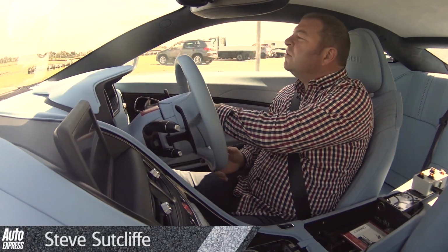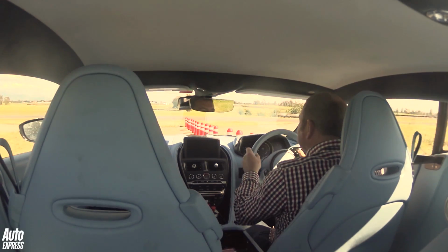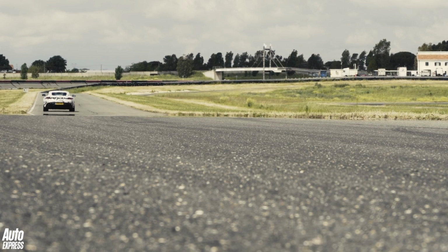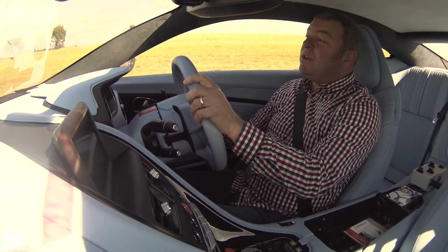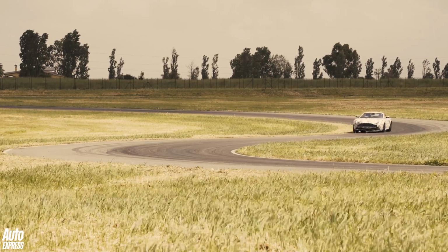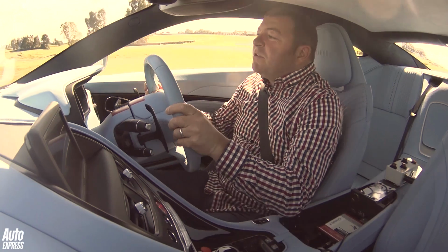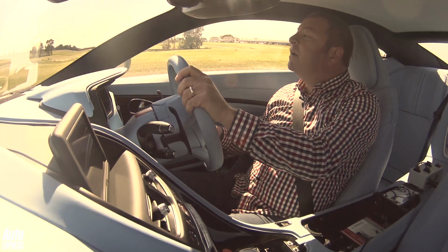This is definitely the coolest day in the office so far in 2016, because this is the new Aston Martin DB11 and it doesn't go on sale for about 5 months, and it's actually not even been fully signed off yet, but for some brilliant reason, quite frankly, Aston Martin have allowed us to have a proper go in this prototype of the DB11, and well, it's just an amazing privilege, really. So what are we talking about with the DB11? It is obviously the new DB9.